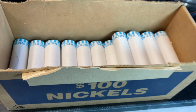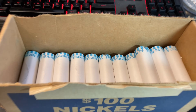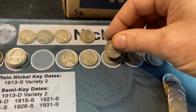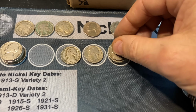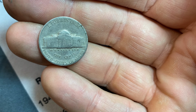Roll 26 of box 2, and we've got a Canadian, our first one, 1987. Roll 27, a 1948 Jefferson nickel from Philadelphia again. Roll number 36, and we've got another 1948 Jefferson, again from Philadelphia. Roll number 40 of box 2, and we've got another 1941 Jefferson from Philly.